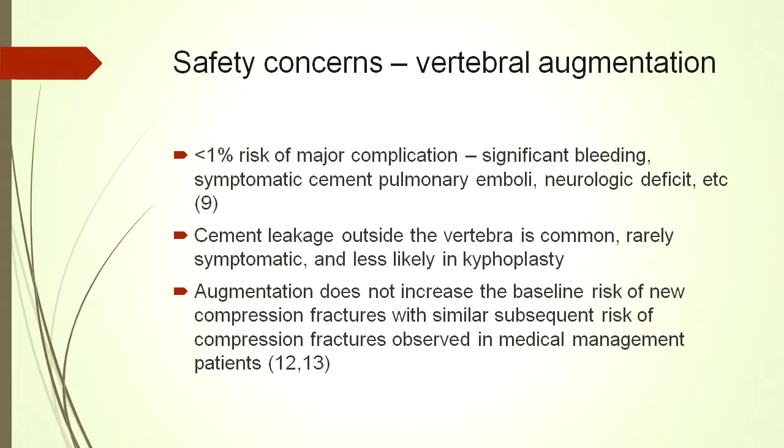So what are the safety concerns? So really this is a low-risk procedure. Less than 1% risk of major complication, which most commonly we talk about bleeding, pulmonary emboli with cement going into the venous plexus surrounding the spine, and then neurologic deficit, which would be if that cement actually came into the canal, affixed the cord, or rarely go into the foramen and affixed those nerves that are coming out.